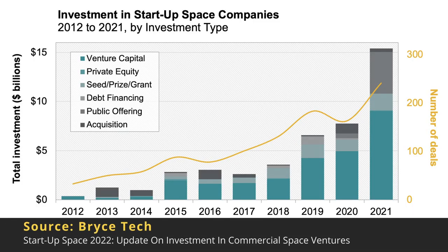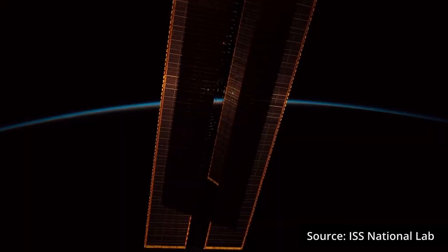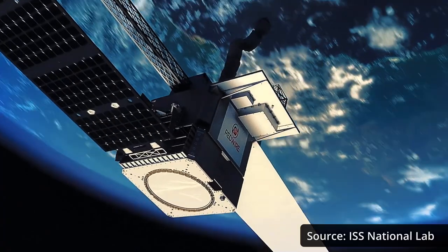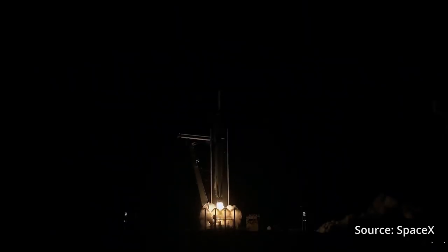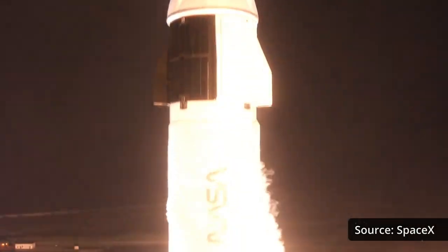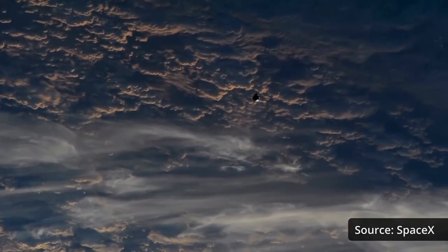Venture funding in private space tech companies has accelerated to $16 billion in 2021. Flush with cash, a new ambitious crop of startups is working on everything from space robotics to solar farms to optical fibers. We are now in a transition from space exploration to space commercialization. Some even call it the orbital age.